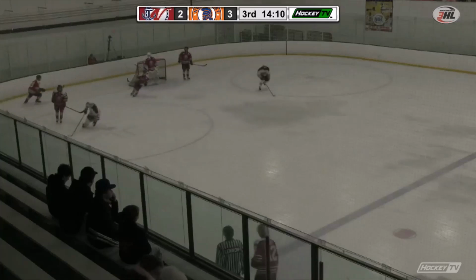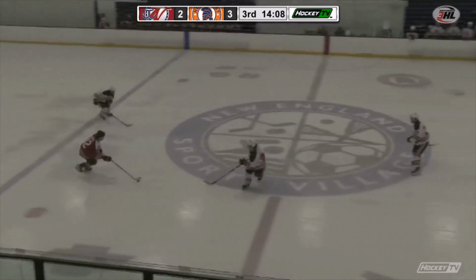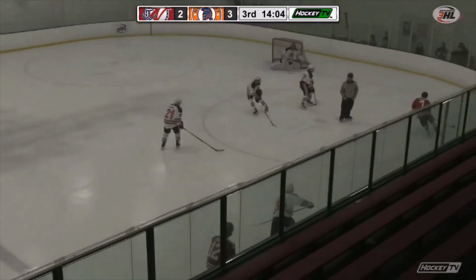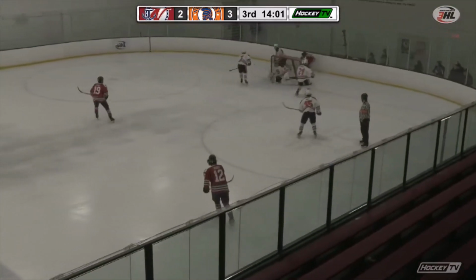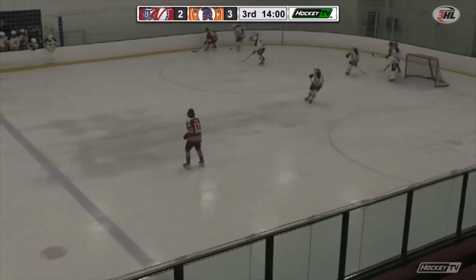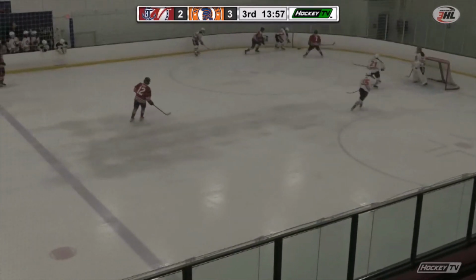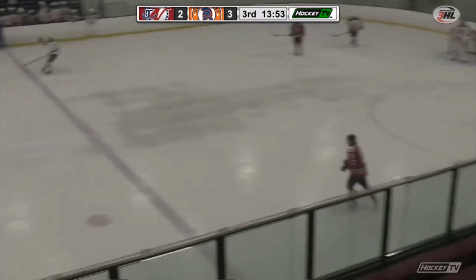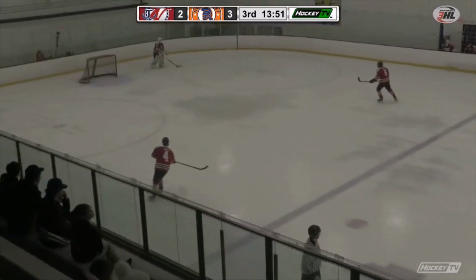Puck goes down into the Norwich zone. And back into the Generals' end of the ice. Far side, met by Kinney. To the near side it comes. Sean Gorman there, and it's sent back up the ice.